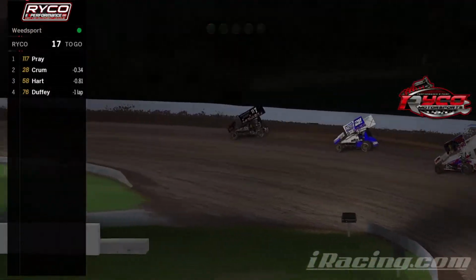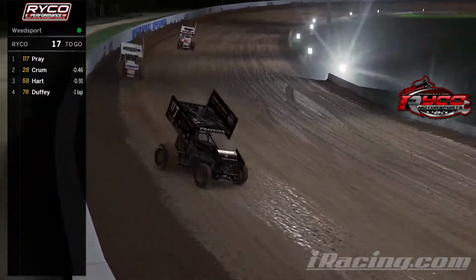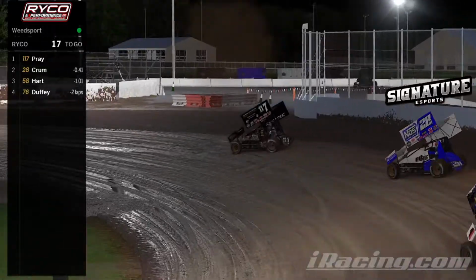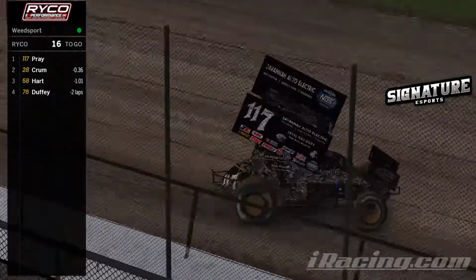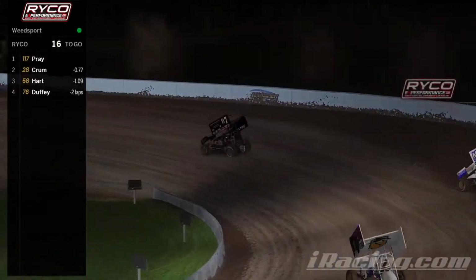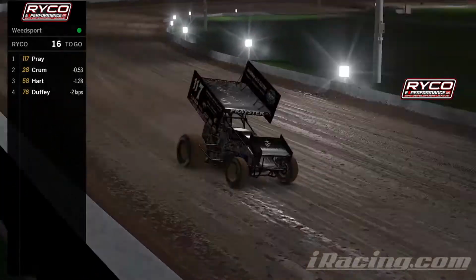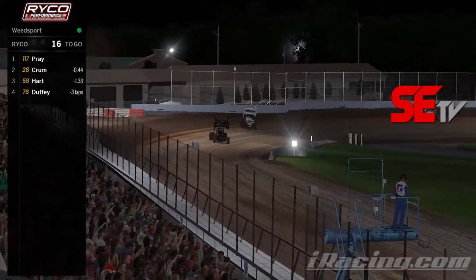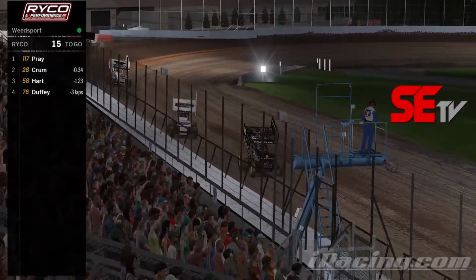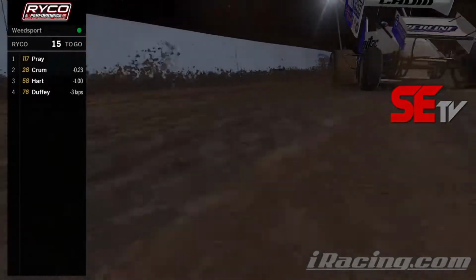They dig into the corners. 17, 28, 58. 117 did get a better jump right there, but the 28, he's figured out that high line pretty darn profusely, and he is using that to his advantage. Sending it in, gear box for him.